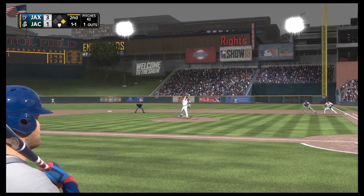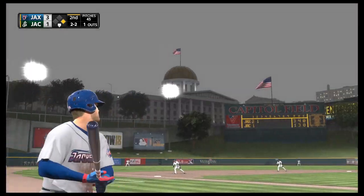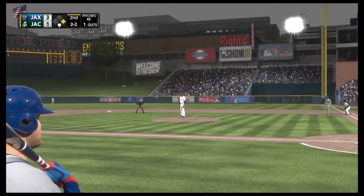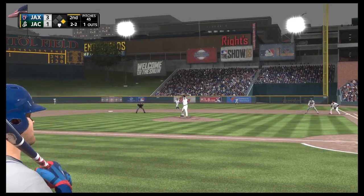The 1-1 home. Count moves to the 2-2. Count remains 2-2. Little guessing game going on right now. Being late on that fastball after the change. He had to be sitting off speed right there.